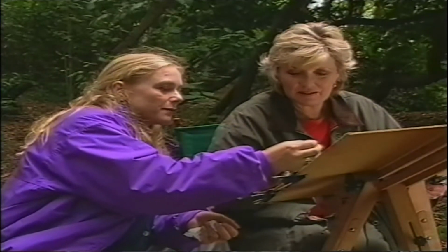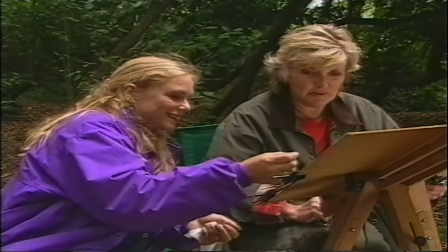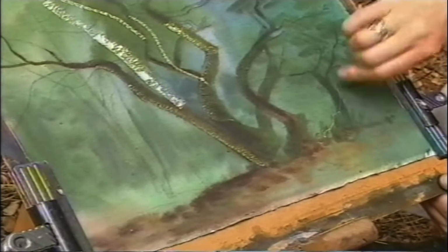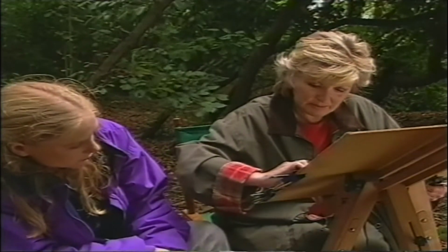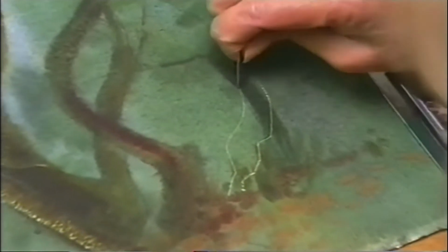Now, how about learning how to do some twigs in the front? Oh yes, please. Okay. So put the blade in like this, and then you can flick it up, and it makes a different sort of mark. That's right, and flick it. Cut it in and then flick it up. Perfect. Really brilliant. Well done.